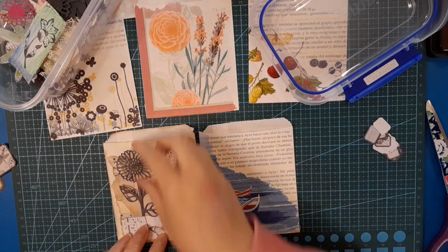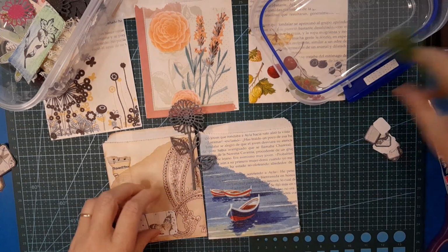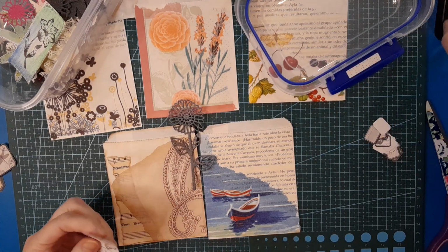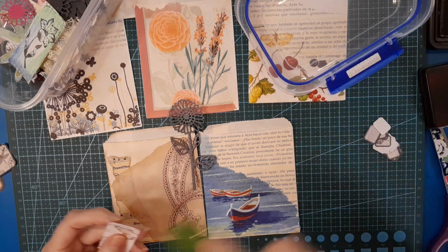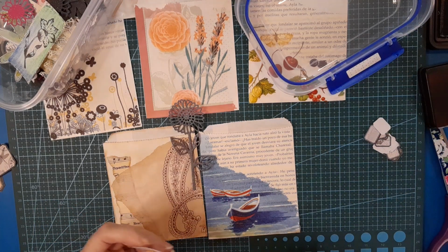And then I pop the leaf hanging over the label there. I like that. That's making me happy. So give this some ink.